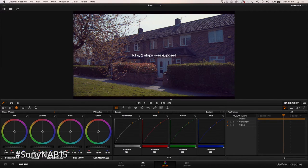So by deliberately overexposing, I can grade my footage much more aggressively. This is a very, very aggressive grade that I've done here. But I can hear you all saying, well, if you've overexposed, what's happened to your highlights? Because normally when you overexpose, that's a big problem.